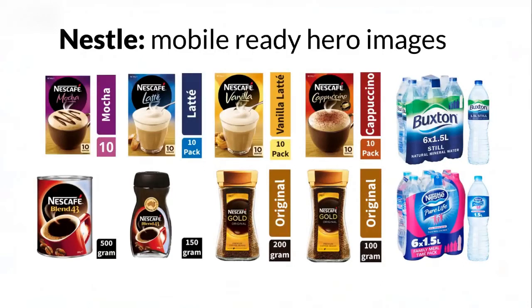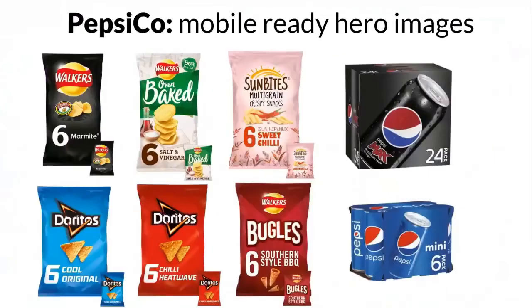It doesn't look like that on a normal photograph. That's been digitally enhanced so that you can read. And then PepsiCo, this is some of the best examples we've seen of multi-packs, taking the product out of the pack, like the Walker's Marmite, and showing that there's 6 smaller packs inside, calling out the minis on their mini cans so that you don't make the mistake and assume that's a 330 ml.